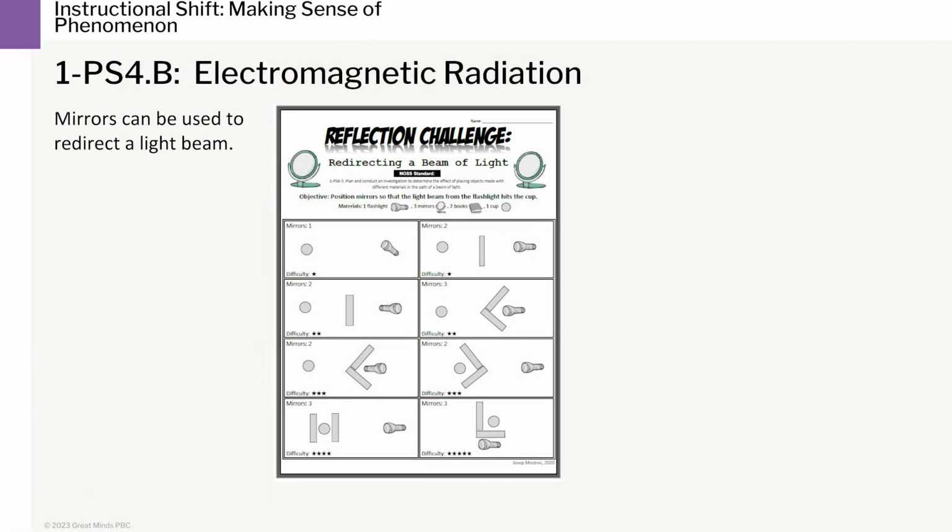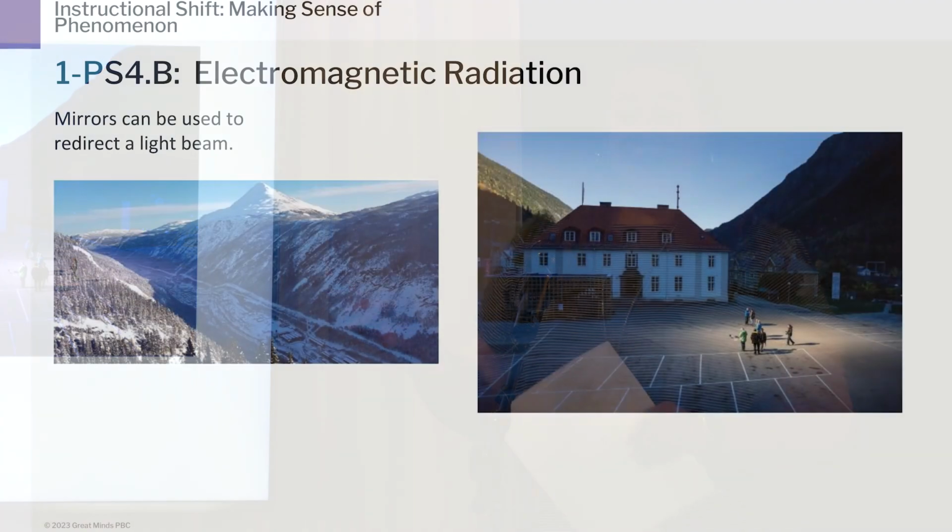Here's one of my favorites. First graders have to figure out that mirrors can be used to reflect a light beam. Here's a reflection challenge I found online that meets this standard, and I'm hoping they actually do this in the classroom. But instead, why not have students explore this?